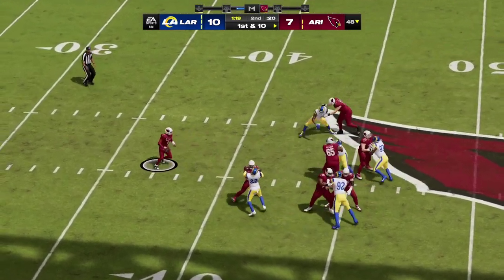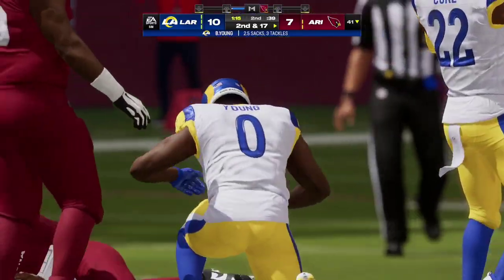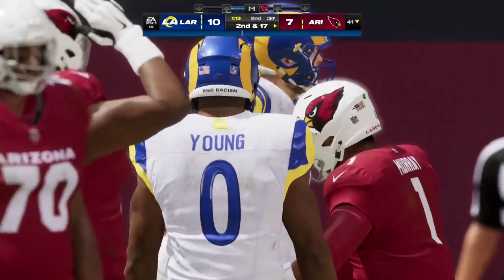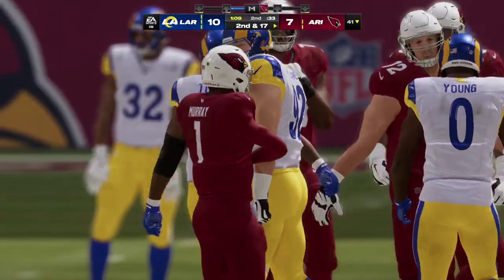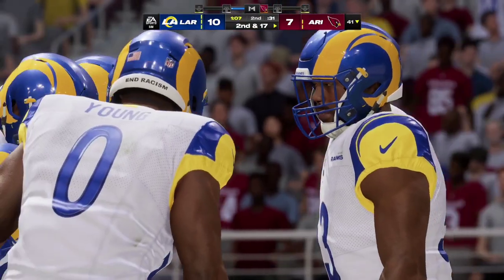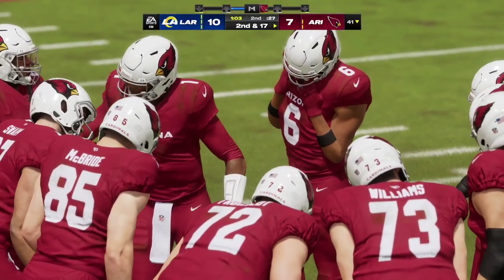Here's Murray. And he can't get rid of it. He's taken down. Byron Young. That is now two sacks for him here in this first half. I don't know what else can be said about this pass rush. They have been sensational. CD, that is now six sacks for them.